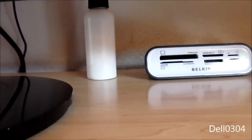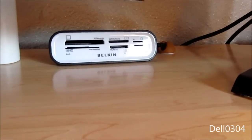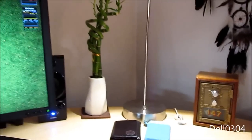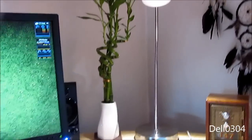Behind the monitor, over here, we just have screen cleaning fluid, and then a Belkin 24-in-1 USB card reader. Behind the Dell over here, we just have a little stand that came with my speakers. It's supposed to be for your iPod or whatever, but I don't use it. There's the other Insignia speaker. Next to it over here, we just have my Bamboo, which is pretty damn big now. It was like that big when I first got it, so it's pretty huge these days.